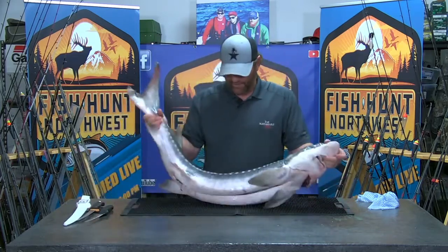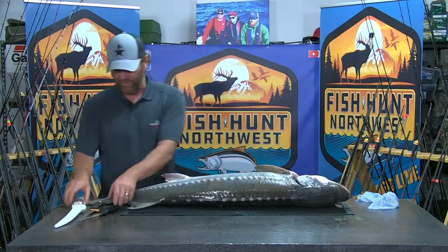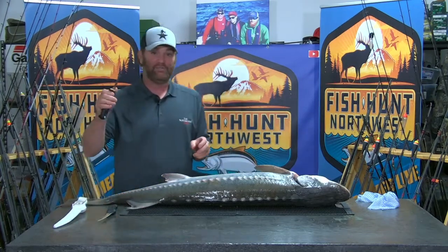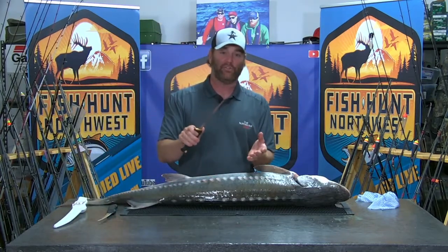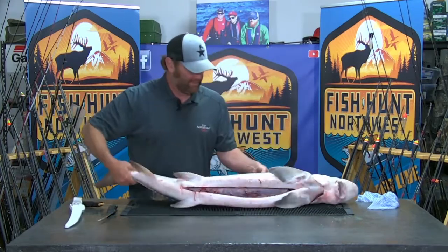So I start here. I start with the fish on the side, and this is kind of messy, but I run a 3-knife setup. I borrowed Dwayne's little fillet knife here. I'll just have kind of a knife that I don't really care too much about the edge. And what I want to do with that knife is remove these side scoots.